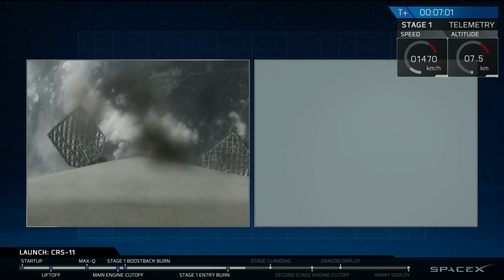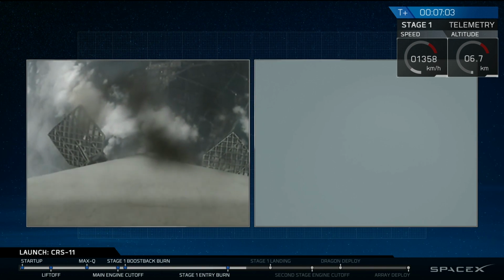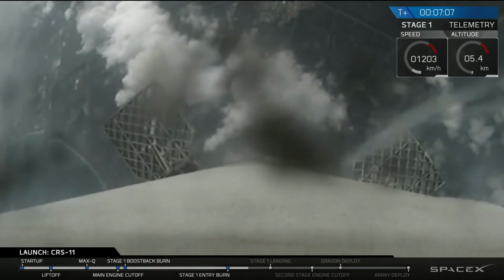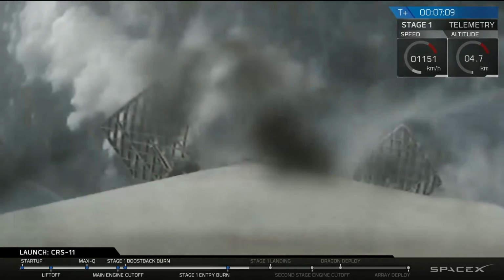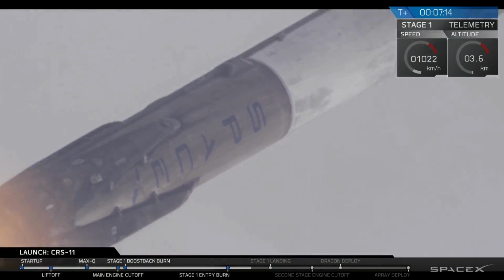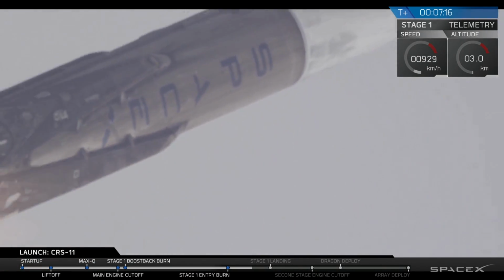You can see that, that's a really cool view over to the left side, the onboard camera of Falcon 9. You can see the Earth coming closer and closer. You can see it's passing through the cloud cover right now. The landing burn is just starting. That's a beautiful shot of that first stage from the camera. Let's watch it go down to the pad.